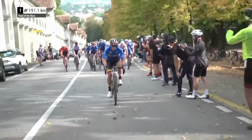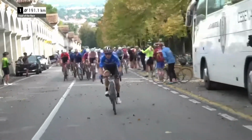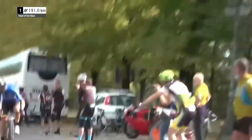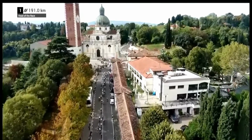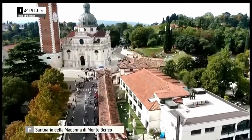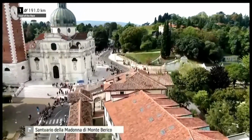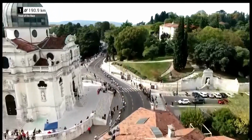And look at this quick attack coming. Well, it's early days. There's two major climbs on the way through, three in total on the way out of the hills here around the slopes of Vicenza. As they come up towards the top, it's Miguel Angel Lopez who started to try and push clear here as we go around the sanctuary for the Madonna di Monte Berico. So the sanctuary to the Madonna on Monte Berico is the top of this climb.